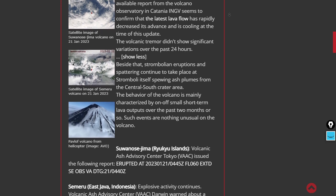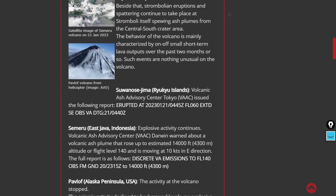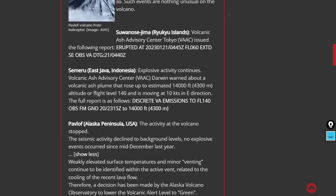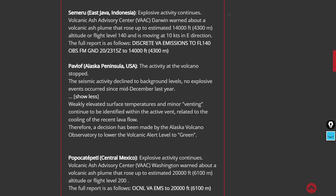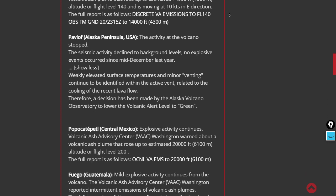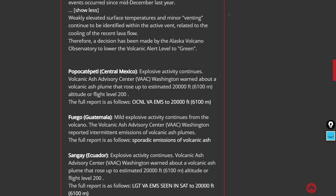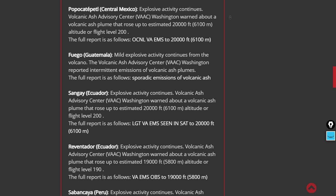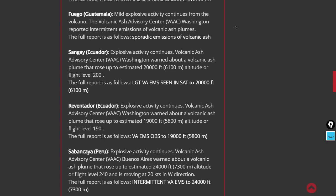Suwanosejima is erupting, producing a 6,000-foot volcanic ash plume, flight level 060. Flight level 140 over Semeru as it explodes. Pavlof has stopped erupting. That's on the Alaskan Peninsula. Popocatépetl continues to explode, producing a 20,000-foot ash plume over central Mexico, flight level 200. Fuego in Guatemala: mild explosive activity, no indication of the ash plume size or flight level.